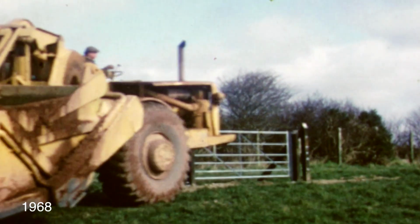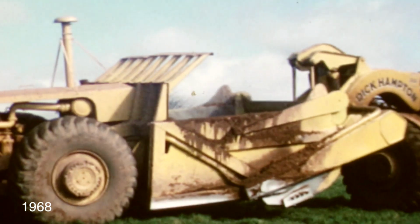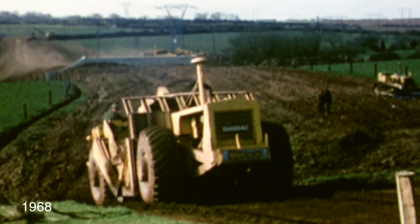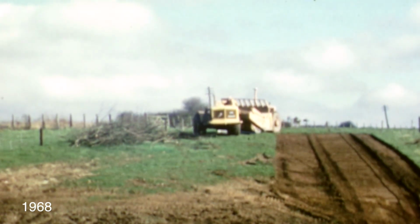Eventually, when the weather improved early in 1968, Dick Hampton, the earth-moving subcontractor, was able to clear the remaining topsoil and start the major earthworks between Harmiston and Barrett's Hill.